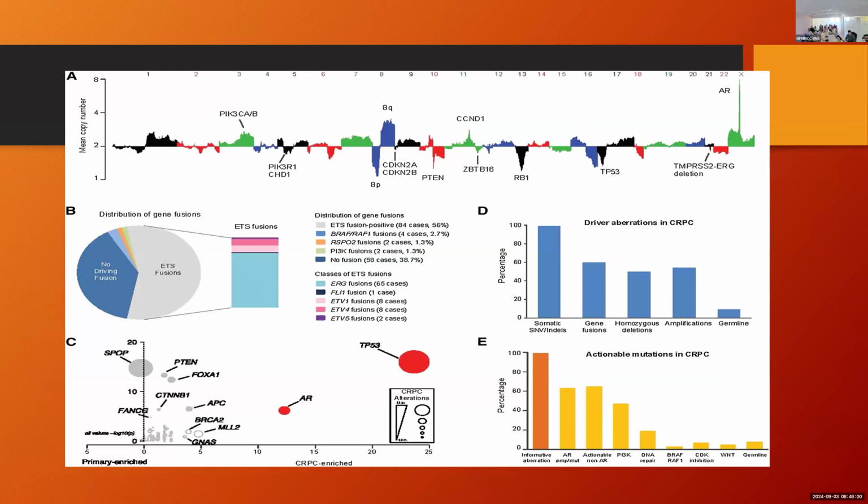So, summarizing the data from the previous study, the most common gains in mean copy numbers were 8q and androgen receptor, and the most common losses of copy numbers included RB1, TP53, and PTEN. Other genetic aberrations were gene fusions associated with ETS. And if we see figure C, the primary prostate cancer is enriched with mutations like SPOP, PTEN, APC, BRCA2. And as we move towards the CRPC enriched population, the most common are androgen receptor mutations and TP53 mutations.